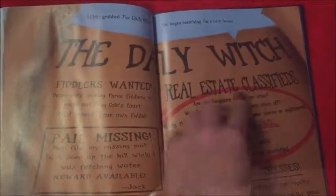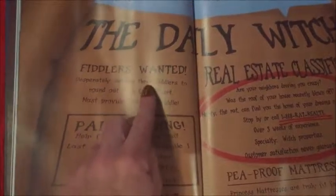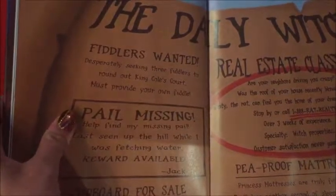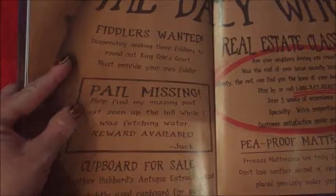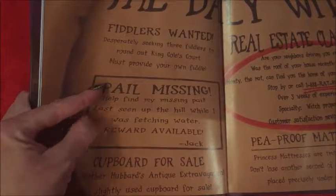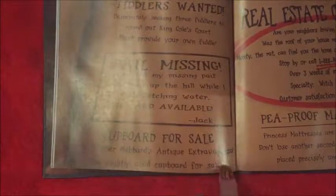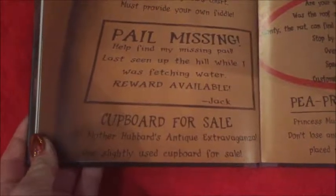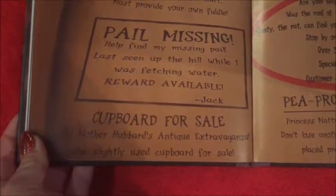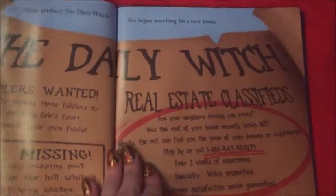So here's a newspaper, the Daily Witch, and it says, "Fiddlers wanted. Desperately seeking 3 fiddlers to round out King Cole's court. Must provide your own fiddle. Pail missing. Help find my missing pail. Last seen up the hill while I was fetching water. Reward available. Jack," from Jack and Jill. "Cupboard for sale. Old Mother Hubbard's antique extravaganza. One slightly used cupboard for sale."